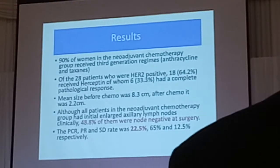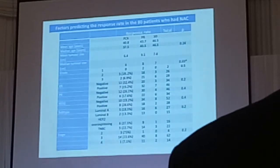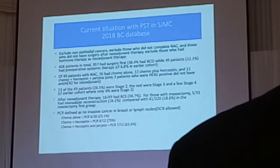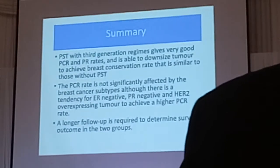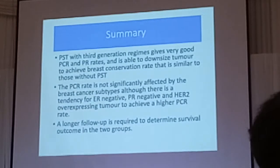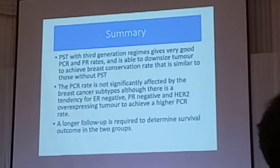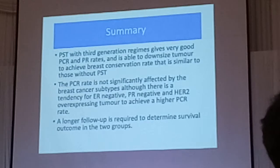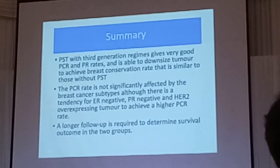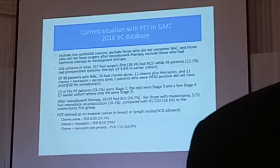So this is a paper that was older. The factors predicting the response rate are here. I'm not going to go much into it because this is not the topic. I'm just putting this to show you what we can do. So this is the summary: third generation regimens give very good PCR rates. At that time, because the numbers were small, we did not actually see any effect on the breast cancer subtypes.